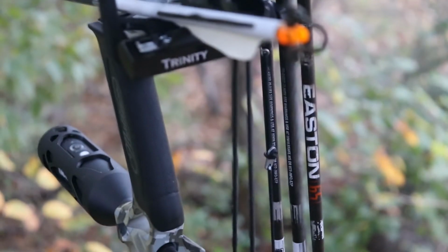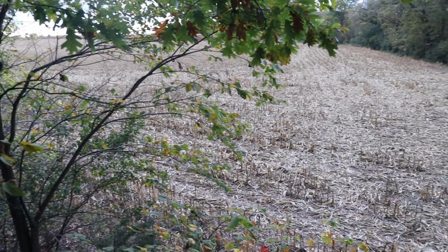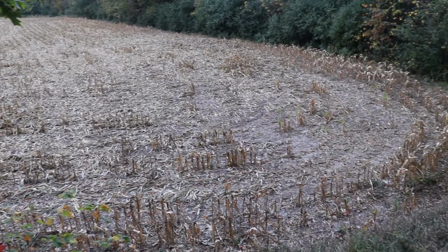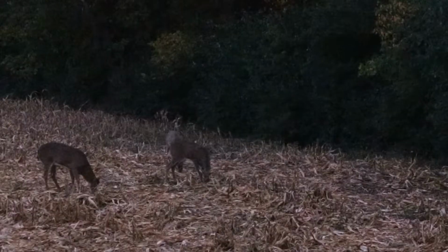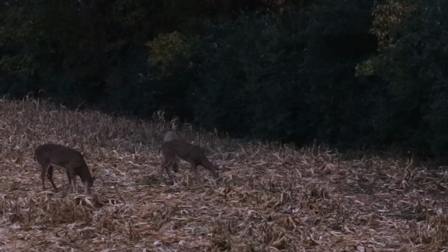40 minutes before dark, I saw a deer step out on the field at the far end and pulled up my binoculars to confirm it was Hanger. He was head down feeding heavily with two other small bucks, and they were working my direction at a considerable rate. After watching them for a couple minutes, I knew I was going to get an opportunity at the rate they were coming across the field to me.